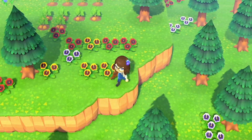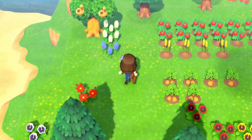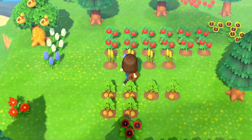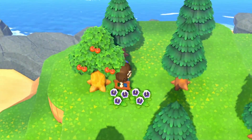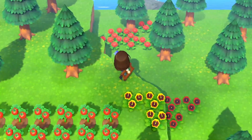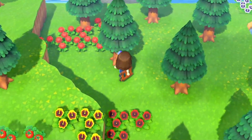And up here is my second dedicated area for planting items. I have tomatoes, the wheat, the potatoes, and then more flowers. I have my cherry tree over here. But other than that, the plan for this area is going to be a huge garden someday. As I climb back down, there's more flowers.